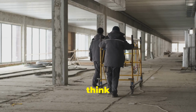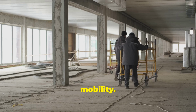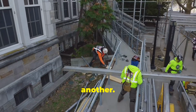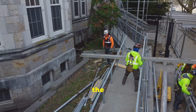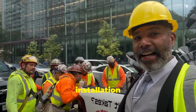Mobile scaffolds, think rolling towers. Convenient but require extra caution due to their mobility. These scaffolds are mounted on wheels, allowing them to be moved easily from one location to another. While this mobility is a significant advantage, it also introduces additional risks, such as the potential for tipping over if not properly secured. Proper installation is paramount.